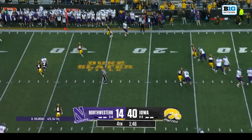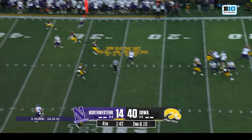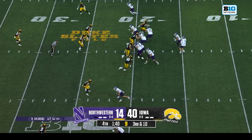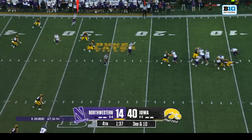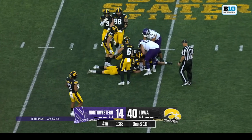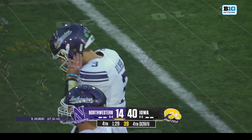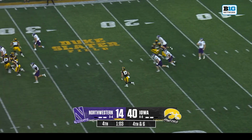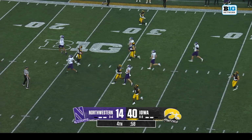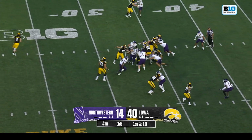Helinski on 1st and 10. Helinski throws high. Third down, Arthurs out of the backfield catches that Helinski throw at the 25-yard line. It's short of the first down. Sullivan turns and hands to White.